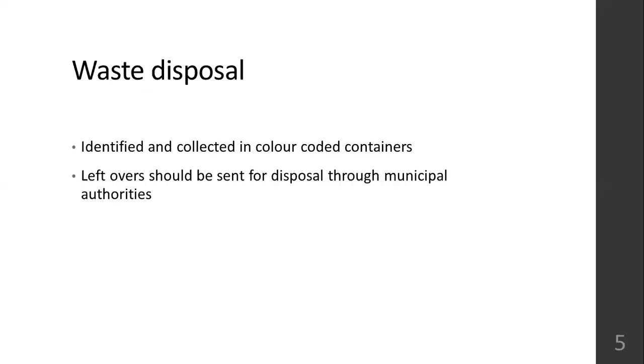Then we have waste disposal, identified and collected in color-coded containers. For example, dry waste is collected in a blue container. Wet waste is collected in a green container. Plastic waste is in a black container, like that. Recyclable wastes are also in a blue container. Wet waste in green, like that.